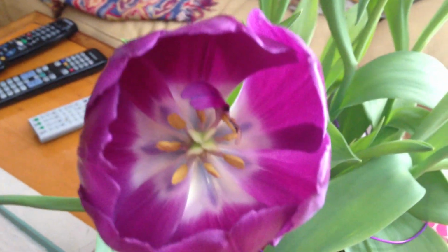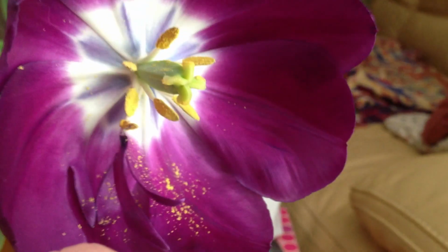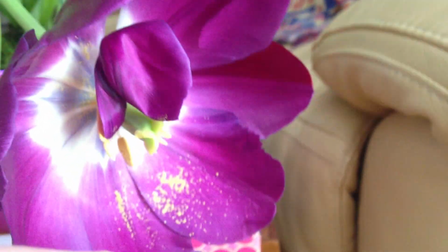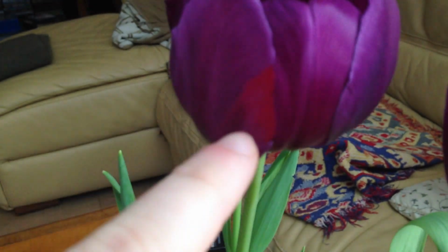Here's a nice big old tulip. It's got a lot of flowers. Pollinated it yesterday. See if it'll make seeds. More flowers. This one has a mutated petal. Over here. And this one you can see a strange mutation. There's a bit of red here and a line of purple and red. Very cool.